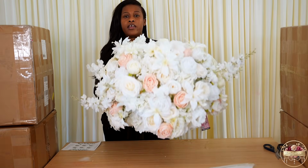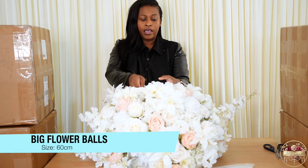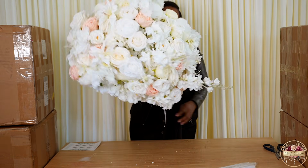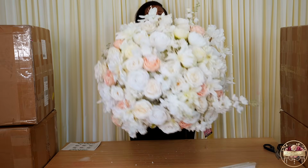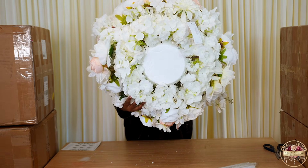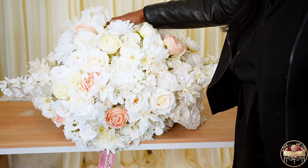So this right here is my big floral arrangement. Now this is 60 centimeters in diameter. That's the size of this flower. So look how big this looks. This is going to go on a bigger vase, and this is how the bottom looks. So yeah, I did order about 6 of these big flower heads.